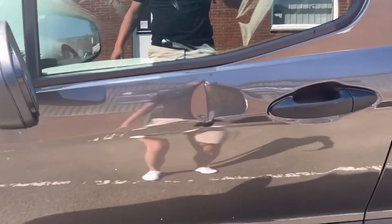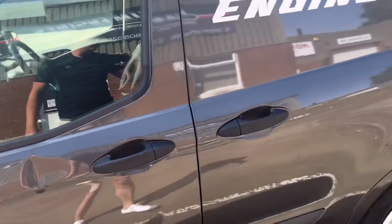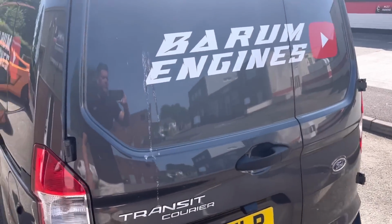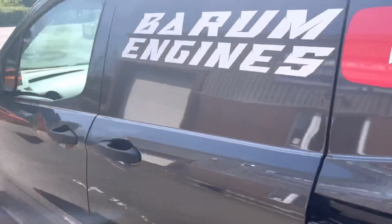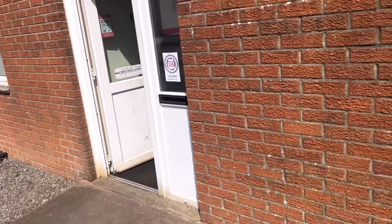You can see that. So that may pop out. They may be able to do something with that, but it potentially could be a new door. I've looked around the van, don't seem to see any other damage, fortunately, and even around the other side. The door there is okay, apart from all of his footprints.